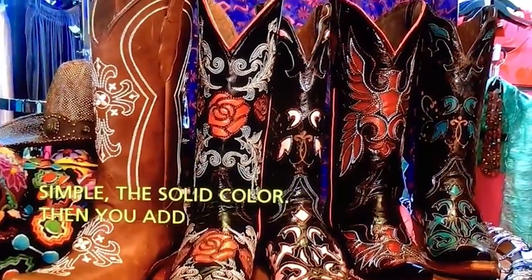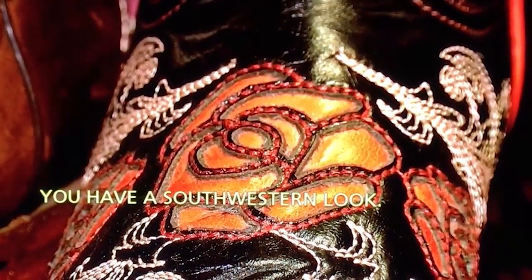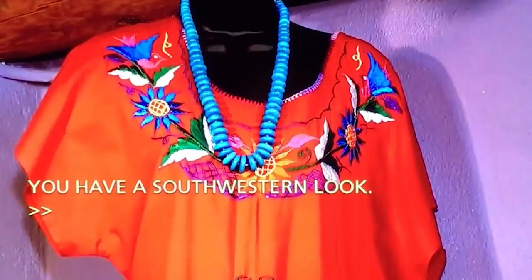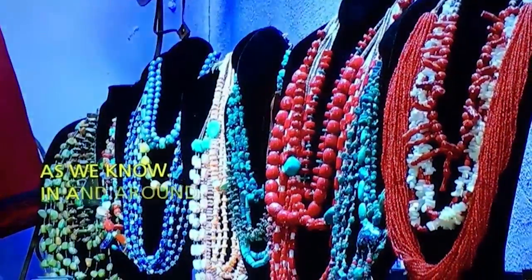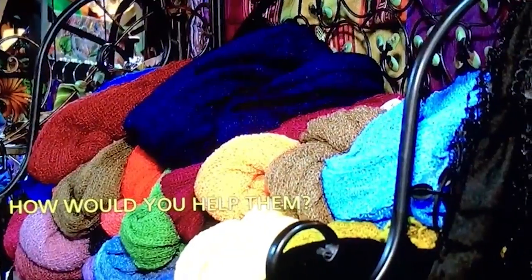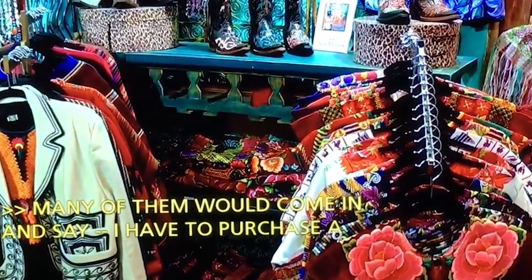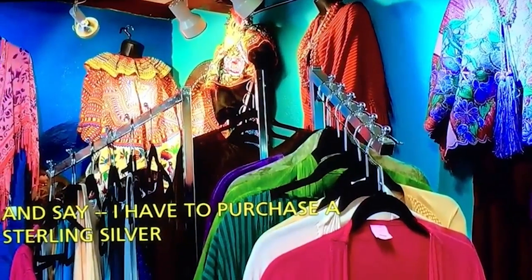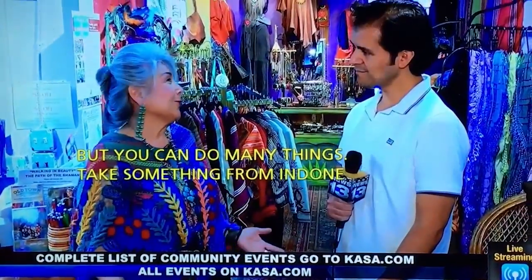And it's that Southwestern look, which we know, there's always a Southwestern themed party here in and around the state. So somebody coming in says, hey, I want to get that perfect Southwestern look. How would you help them out? Well, a lot of them will come in and think, I have to buy a sterling silver concho belt to be a Western look. But you can do many things. You can take something from Indonesia, add some turquoise jewelry and maybe one of the Italian belts and boots, and you've got a Southwestern look.